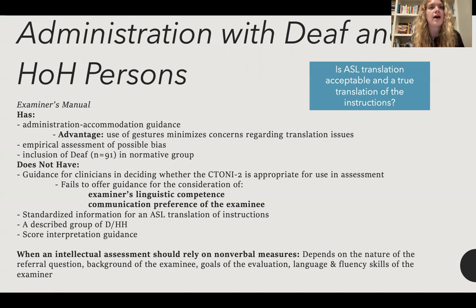I feel that there could have been more guidance provided for test users when they're making the important decision as to whether the CTONI-2 is appropriate for use, whether their examinee makes the right candidate. And I also think it's crucial that they offer guidance for ensuring communication mode match between the examiner and the examinee. It's important to assure that communication is clear, accessible, and understood between both parties so that testing can run smoothly. So this would really call attention to an examiner's linguistic competence and the communication preference of the examinee. I think that's incredibly important.